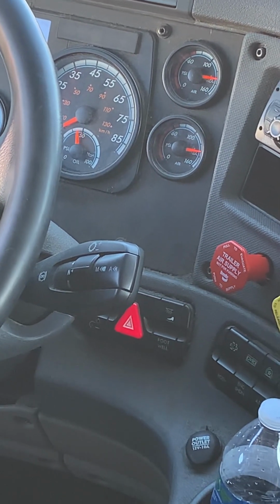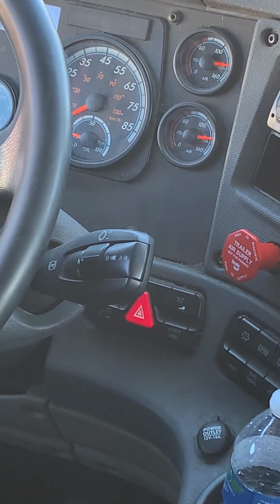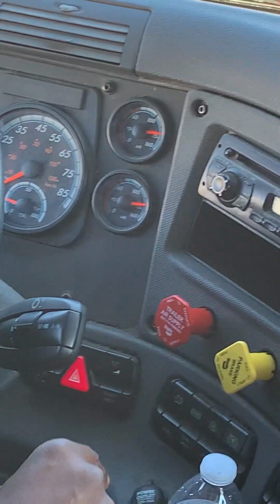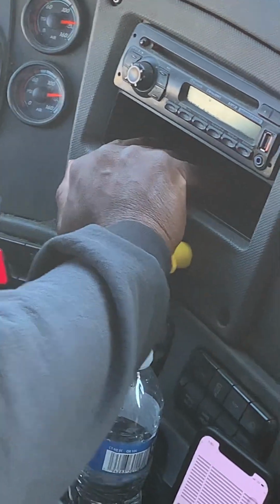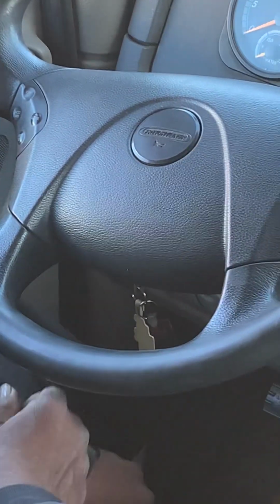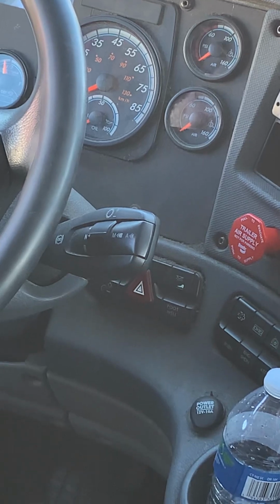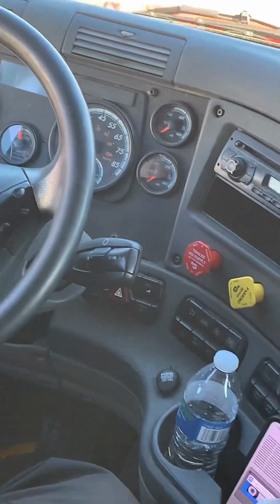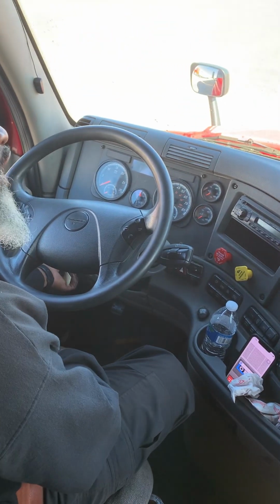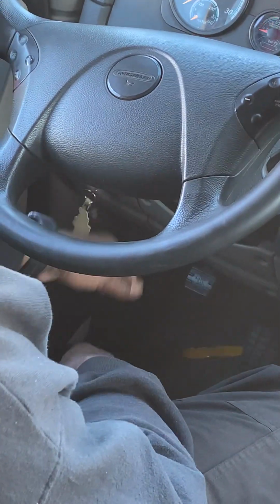That's ready to blow it out of normal operating range. Now I'm gonna begin my air brakes test. Pushing both valves. Turn the truck off. I'm letting the air settle a little bit. I turn the truck back on, but I do not start it. Watch my gauges cycle from left to right.